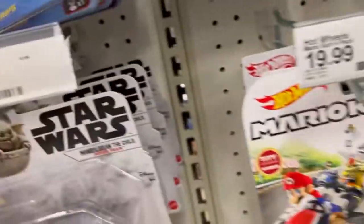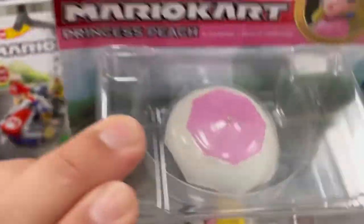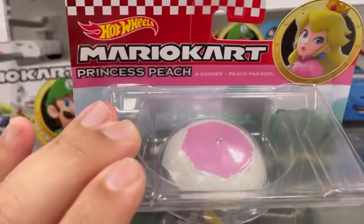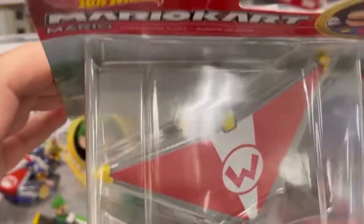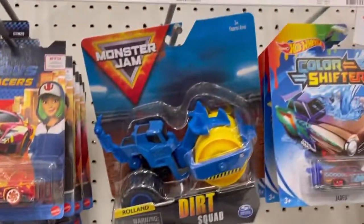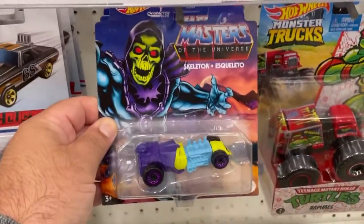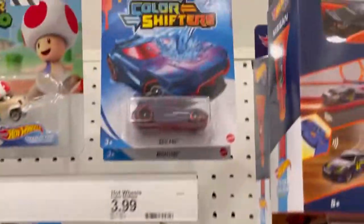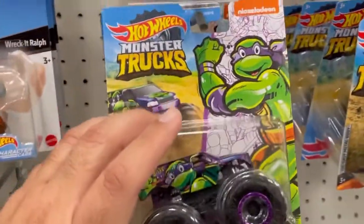As you can see. And here they have the Mario Karts. More Mario Kart. These are pretty cool. These have the parachutes. Check that one out, guys. There's some Monster Jam. Still waiting on these new Flying Customs. We have Masters of the Universe. More Masters of the Universe. Here's some color shifters. Here's some Ninja Turtles monster trucks.